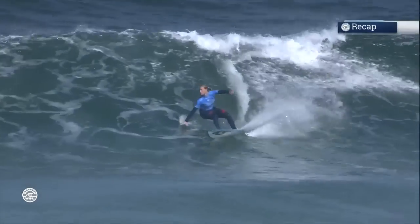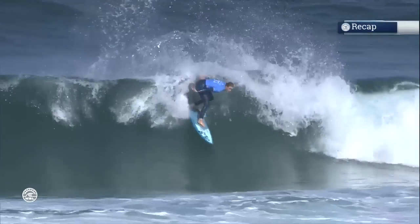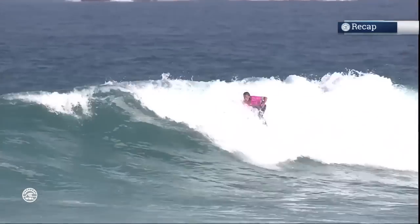Bianca Buitendag, beautiful sweep right there. This is one of those waves that you just knew was going to get up close to the excellent range. I mean, that turn right there was just flawless.